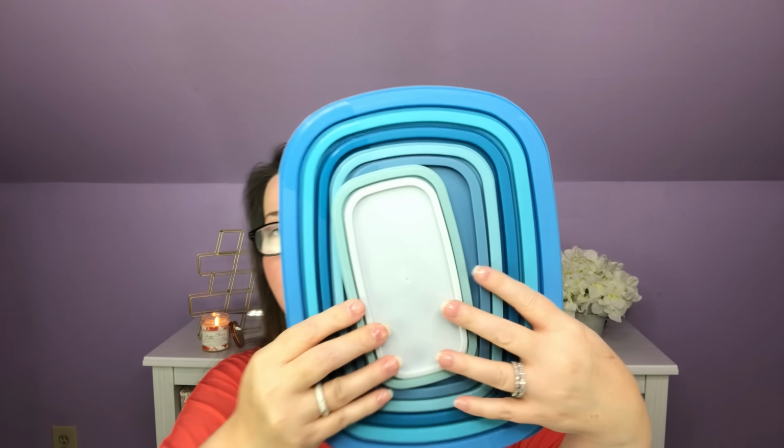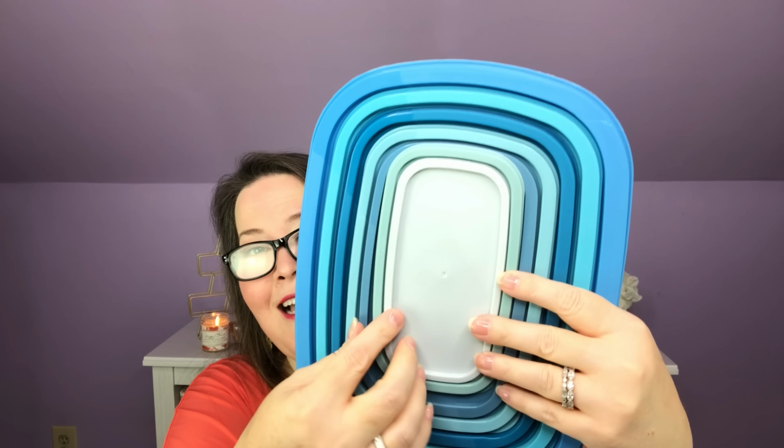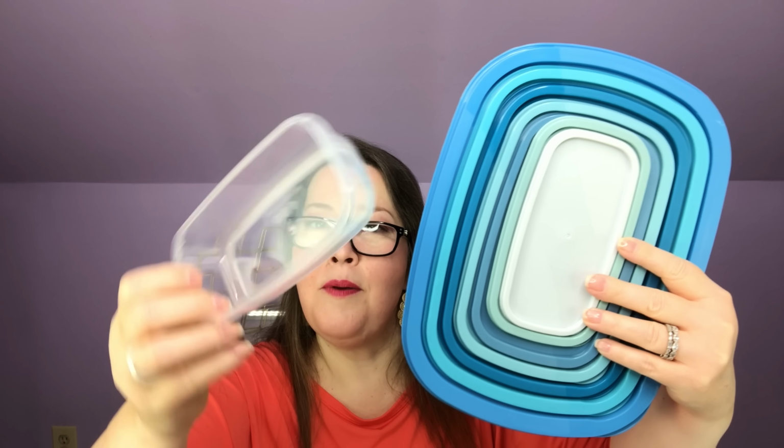Lids just set right on top. So these are the lids. These are all the sizes. How interesting is this size? Like you could put a stick of butter in there or something. I love these sizes. They are such different shapes and sizes. I love that. That'll be great.